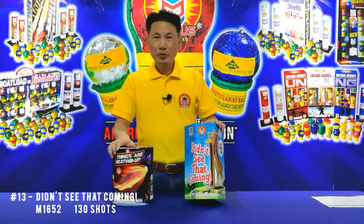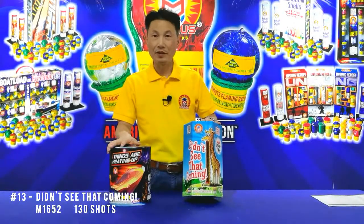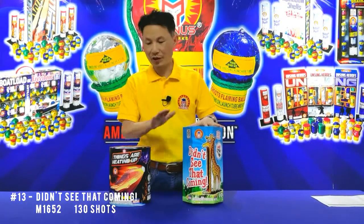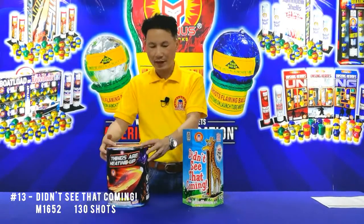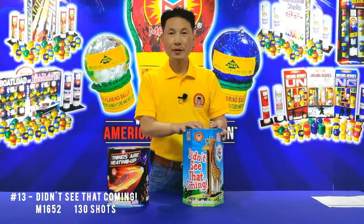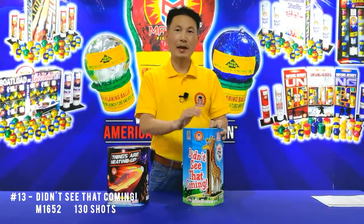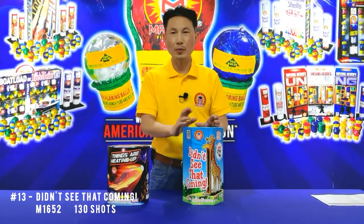Well, we bring you 2 pieces of 200 gram cakes. They have large boards on each cake. This one, you didn't see it coming, and the scenes are heating up. This one has the ground effects first, then shoots in the sky with a lot of flowers, crackling, and colors, spores.